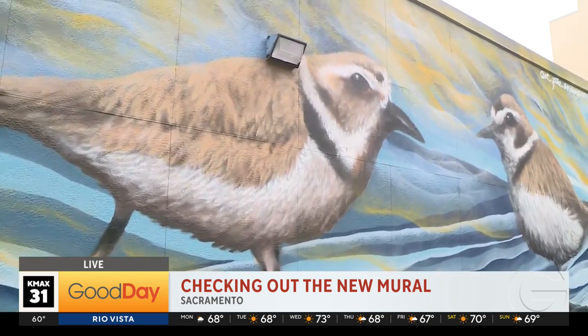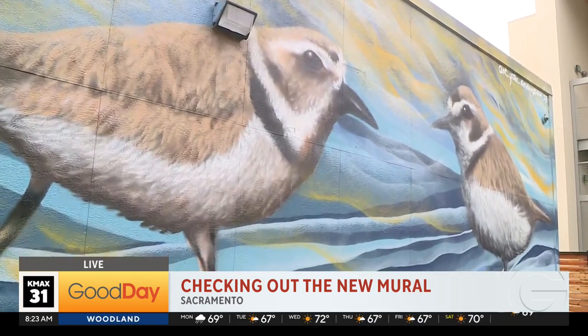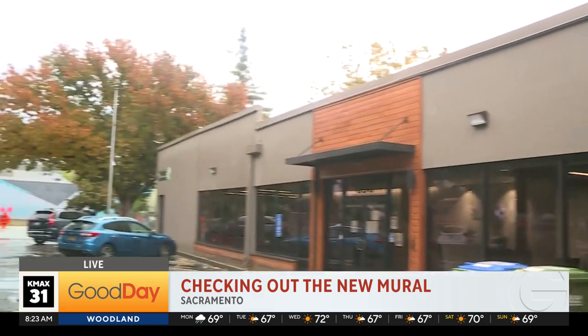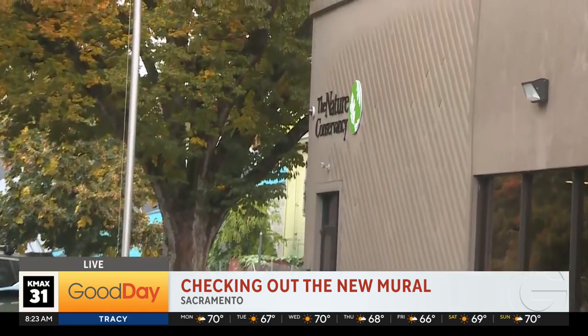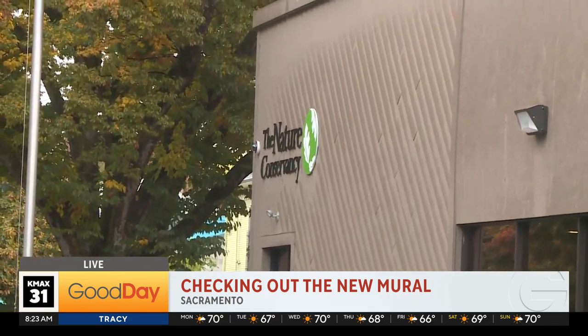What's great about something like this is that people who may never see a snowy plover can come by and see it here, hopefully think about it, learn a little about it, and figure out how we can help save them. They might walk by and say, what is that? I've never seen that bird before. It is so cute. And David, you have created a way for people who are wondering that to figure out what it is and how they could help.